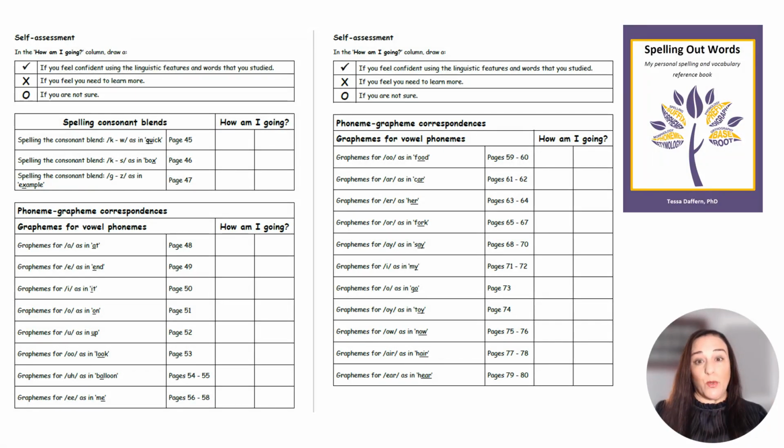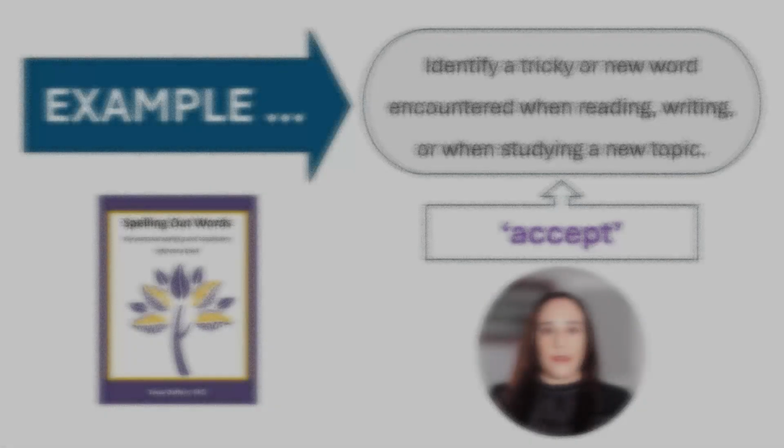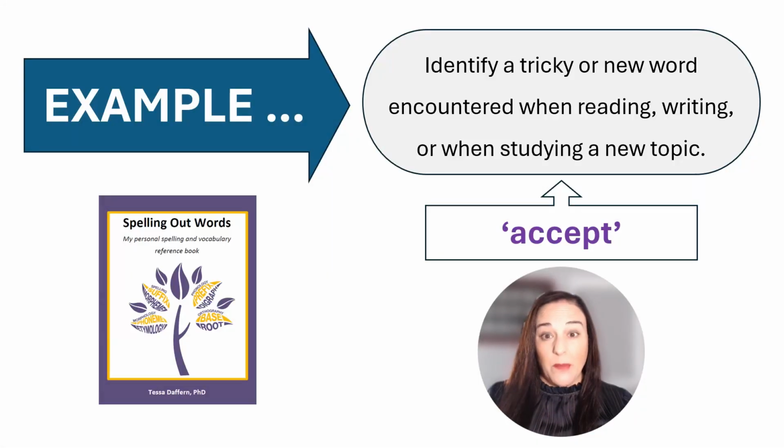They can use this book to look up graphemes for different vowel phonemes and consonant phonemes. Students can also refer to this book to identify and apply generalizations for different suffixes and prefixes. What follows is an example of how this book can be used.